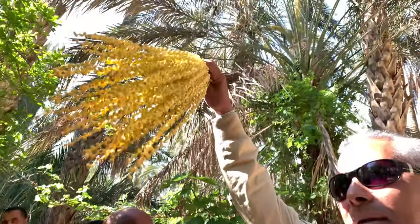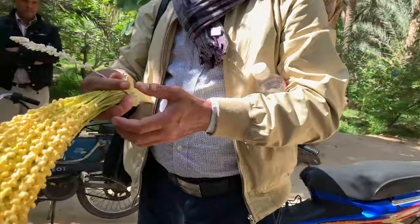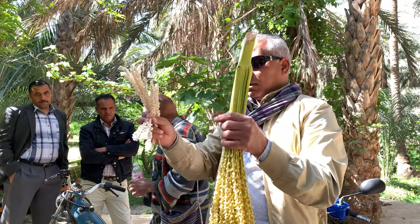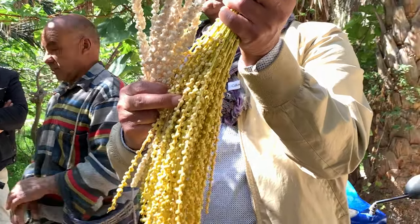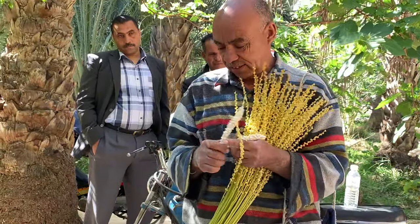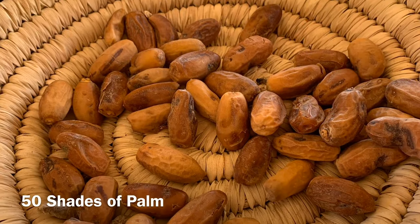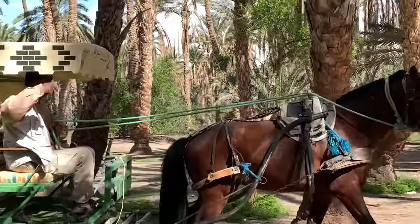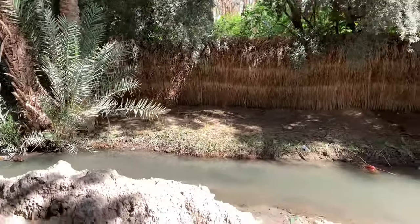This is the female cluster. And this is the pollen. And he puts some of them and hangs them here inside. Inside. Oh, that's pollination. I see. Wow. Yeah, exactly. Cool. So he puts it inside. And then they tie it. Oh my god. 50 Shades of Palm. Hello. Hello. We're over here. Little did you know that that much work goes into making these delicious treats.